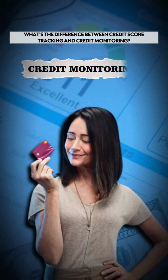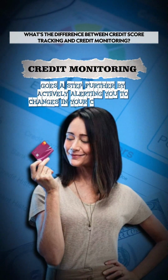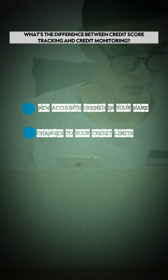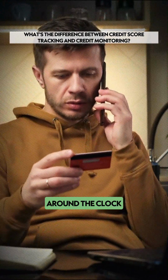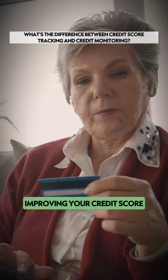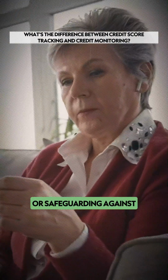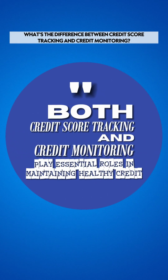goals. On the other hand, credit monitoring goes a step further by actively alerting you to changes in your credit report. This includes things like new accounts opened in your name, changes to your credit limits, or suspicious activity that could indicate identity theft. It's like having a watchful eye on your credit around the clock, providing peace of mind and security, whether you're focused on improving your credit score or safeguarding against identity theft. Both credit score tracking and credit monitoring play essential roles in maintaining healthy credit.